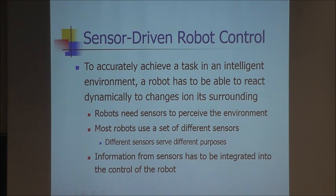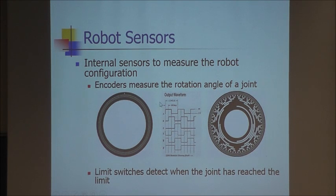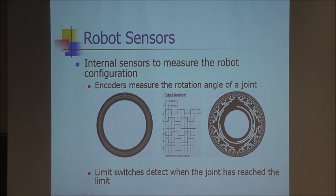Sensor-driven robot control. To accurately achieve a task in an intelligent environment, the robot has to be able to react dynamically to changes in its surroundings. Robots need sensors to perceive the environment, and they need a set of different sensors for different purposes. We've seen a lot of them already today. Information from sensors has to be integrated into control of the robot. You saw that already for the encoder. Here is another look at how the encoder works. This is incremental, and this is absolute encoder.